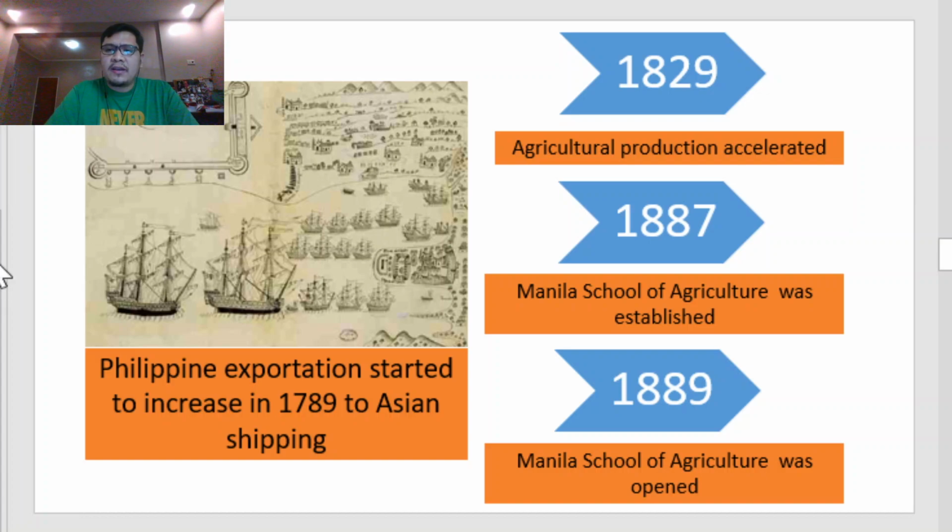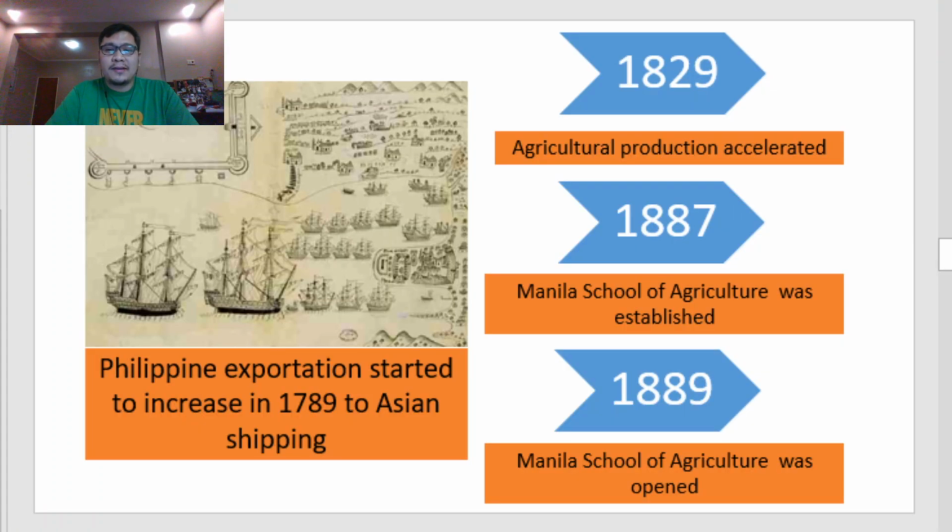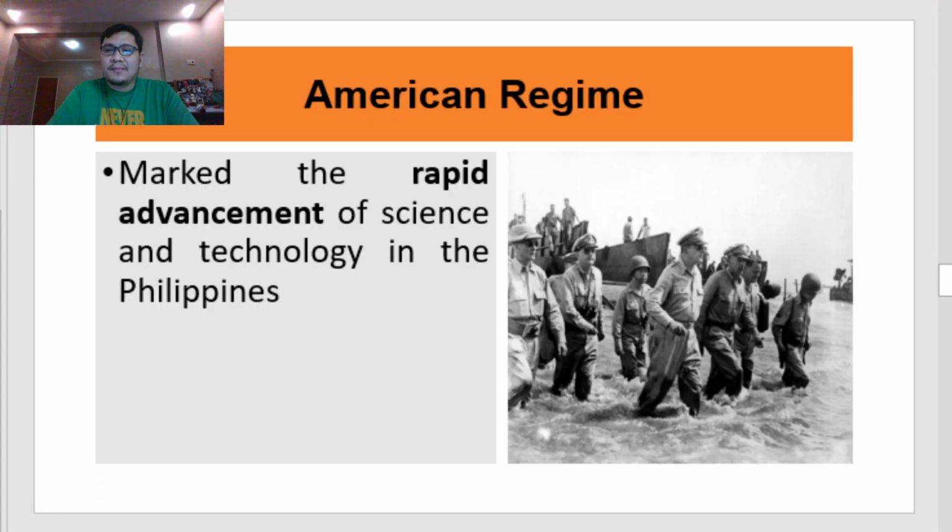During those times, even up to now, there are a lot of countries that visit or study here in the Philippines just to learn how agriculture works in our country. Okay, so hopefully hindi rin tayo maiwan, since sila yung nagpupunta sa atin para matuto, but parang ang nangyayari is opposite, 'di ba? Sila yung natututo, sila yung nag-a-advance, tayo nagtuturo, we do not advance at all. Okay, so that's it for the Spanish regime.